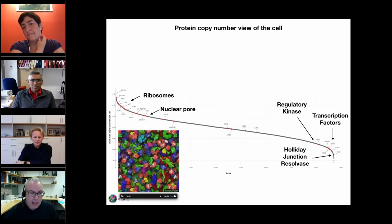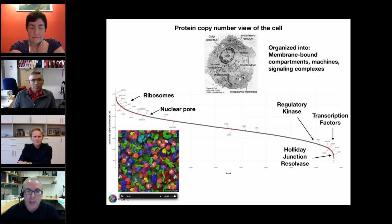That raises the next question. You have this wide array of protein abundances. How do you actually organize those into the different organelles? What you see here on this slide is an electron micrograph of a standard cell, where you can see the plasma membrane, the mitochondria, the nucleus, the Golgi, and the endoplasmic reticulum. What's pretty clear is that all these different protein molecules are arranged in particular structures in the cell.